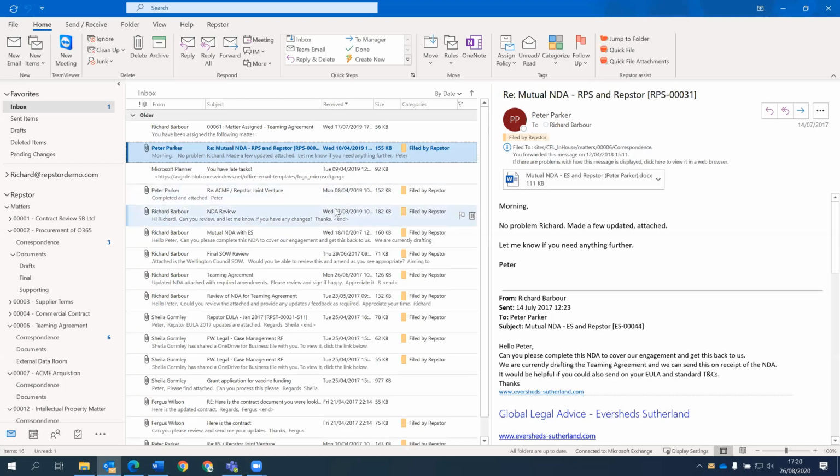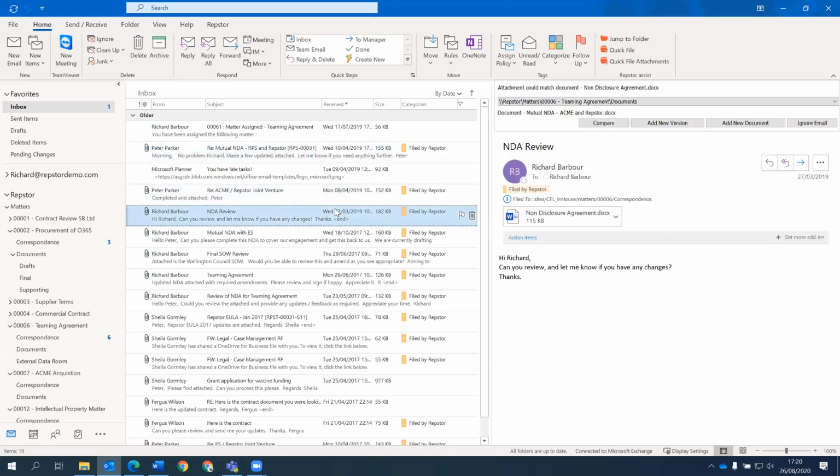For attachments, we of course are monitoring the attachments that we send out in email, and we deal with those as in-flight versions. So if a recipient replies with an updated attachment, our predictive filing engine can actually flag that, saying that this looks like a new version of an existing document. With a single click, we can compare. With a further click, add that as a new version or a new document to that SharePoint area.